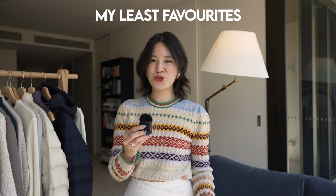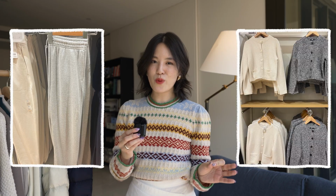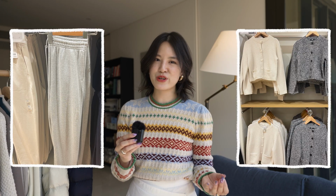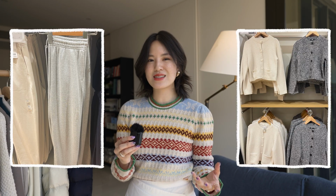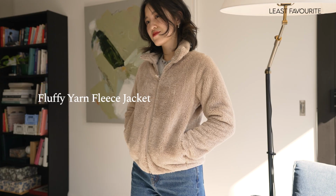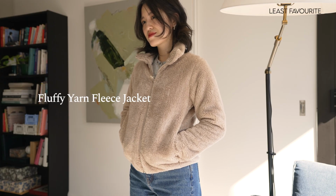So moving on now to the worst pieces, which are, by the way, not always dreadfully awful. Sometimes they're just average or just normal pieces that you could buy here, you could buy elsewhere. There's nothing too special. And then there are some pieces that might just work for something that you are specifically looking for, but they're not all-round favorites. We're going to start today with the fleece, the fluffy fleece.